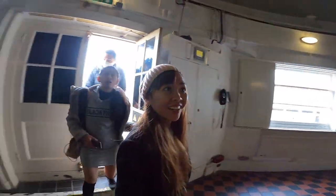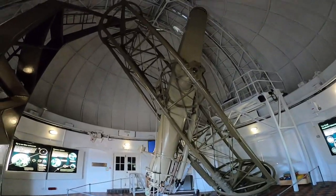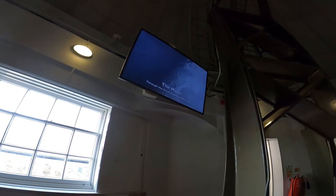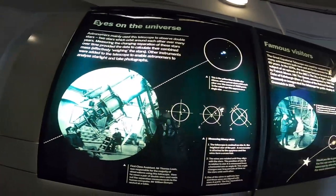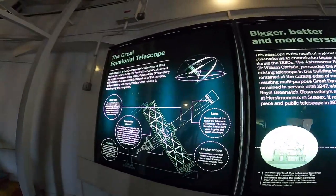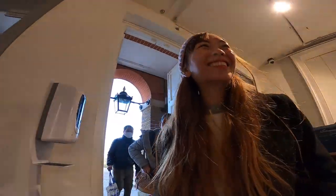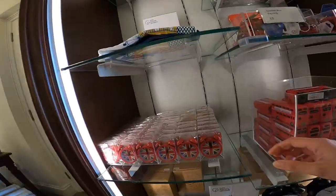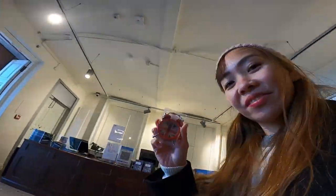And now let's see the Great Equatorial Telescope. It is the 28-inch Greenwich Refracting Telescope. It is the largest of its kind in the UK and the 7th largest in the world. When you finish the tour, make sure that you go to their shop because there's loads of fascinating items there.